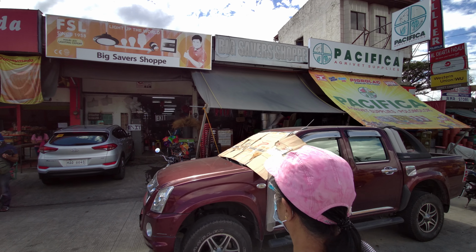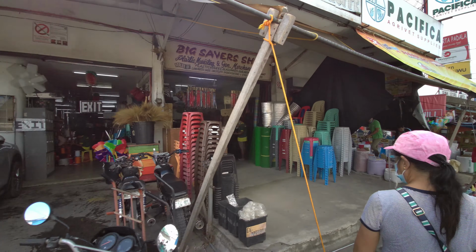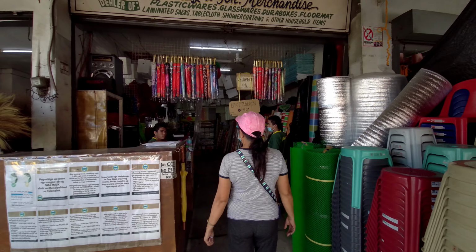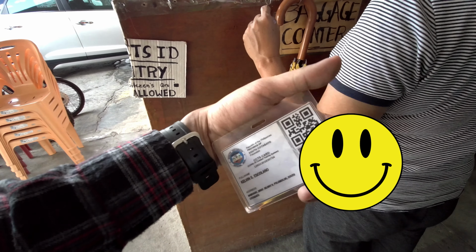Hey guys, so that is now the big saver, and we will go inside to find a Christmas tree because Christmas is already fast approaching. So it's very important that you have this one for contact tracing. Okay guys, so as you enter an establishment like this, you need to present your CCTS, like what I showed to you earlier, and they also need to check your body temperature.